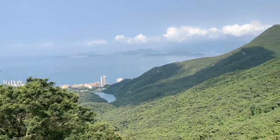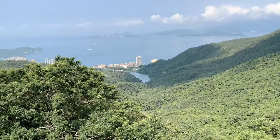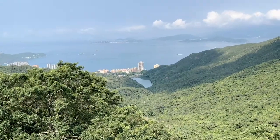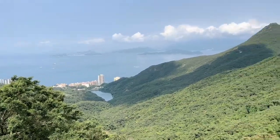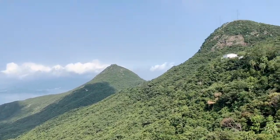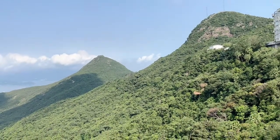But we're really blessed today. Tomorrow we're going to have storms, and the whole of this week it's been very stormy and the weather's been horrible, but we were really lucky today to have a perfectly clear day. We couldn't have asked for a better day. There you can see Mount Austin, the tallest part of Hong Kong Island.